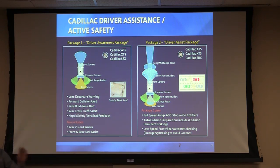Forward collision alert, it's using the camera to see vehicles in front of you. It gets the speed from your brake controller. Tries to see if you're closing too fast on the vehicle, it'll beep. Driving in Detroit on the highways, there's lots of incidents where everyone's slamming on the brakes on the highways. This will basically alert you to those situations. And then side blind zone alert, basically looking at the blind spots, is a really good feature as well.